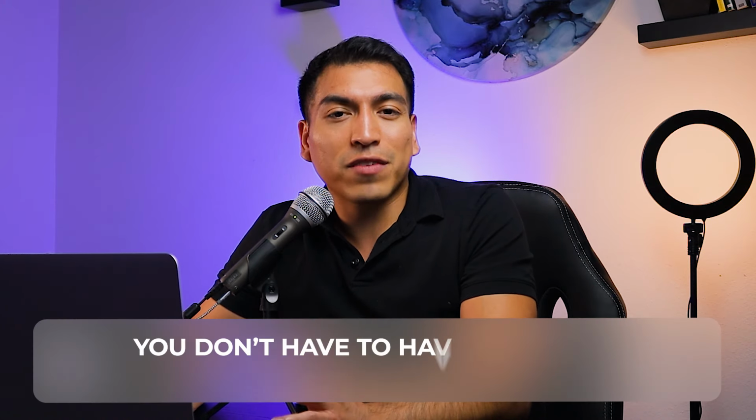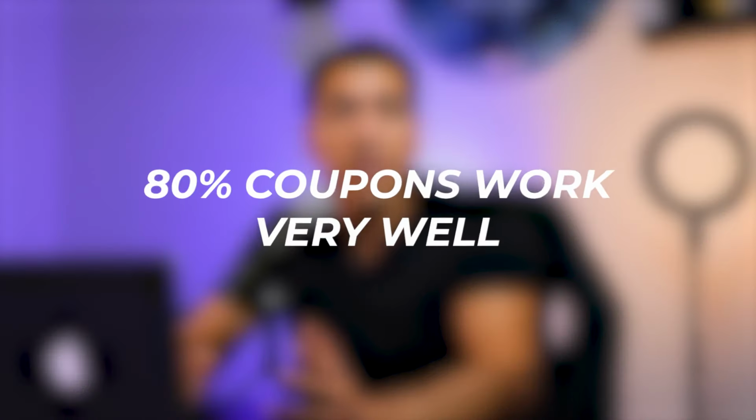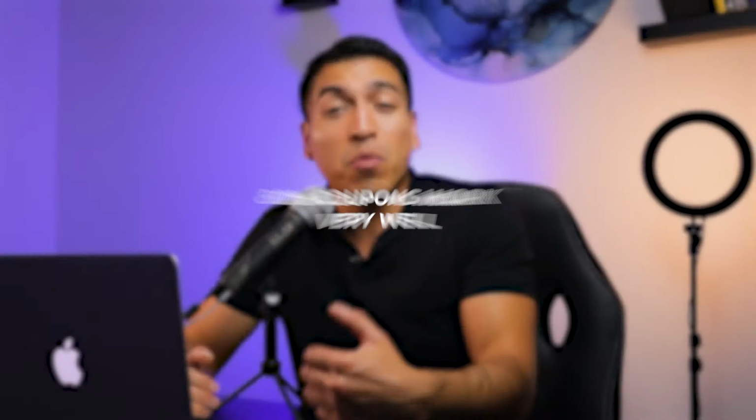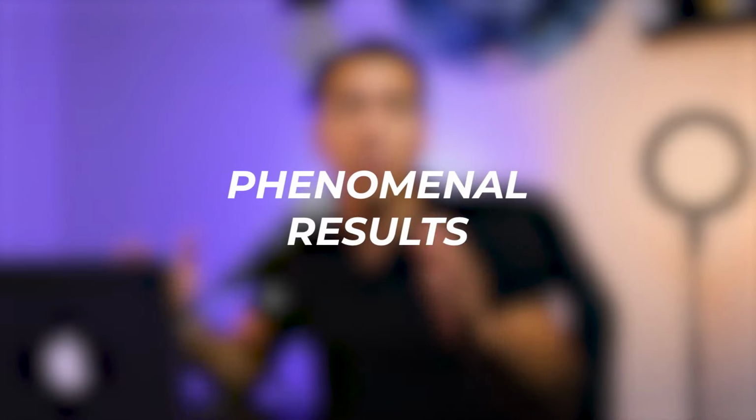Now, I'll also say, before we move on to tip number 3, that you don't have to have an extremely high coupon to make this effective. We generally see 80% coupons work really well, and they're much easier for a customer to use as opposed to paying full price for your product, especially if it's above $50 or $40. So an 80% coupon will work generally well, and you can run that alongside a 90 to 100% rebate and have these two campaigns working together. You will have phenomenal results if you're just doing that, as opposed to separating them and only doing one or the other. They both complement each other really well.